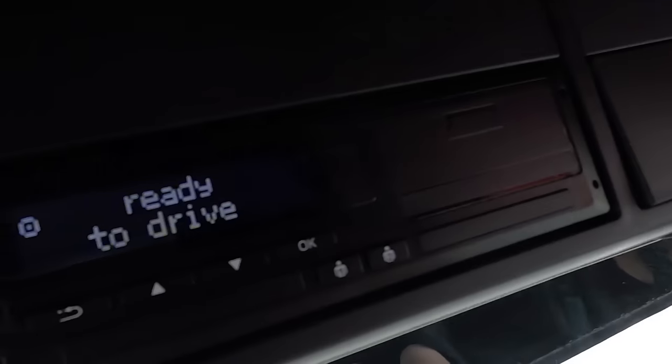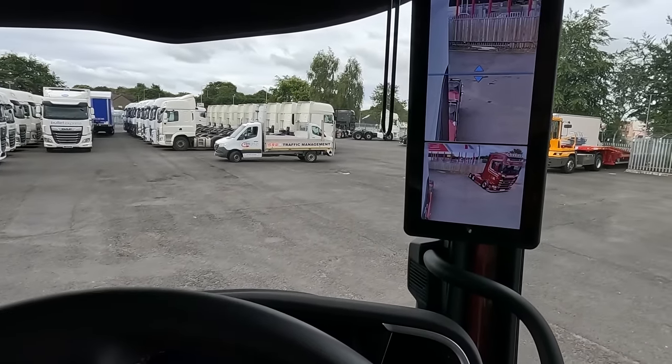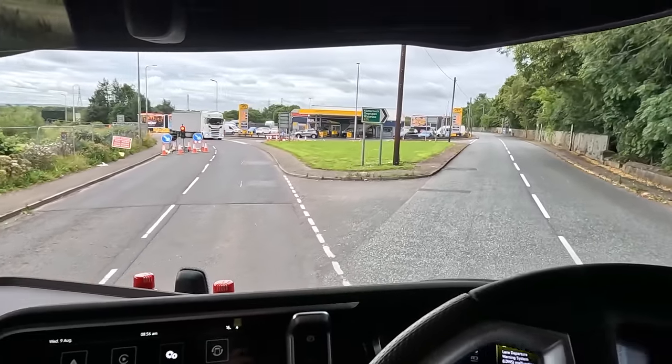Very excited for this. It's only done 20 kilometers. That means that I'm taking it on its longest journey. Ready to drive. Here we go. See how we get on with these cameras. We are driving an XG Plus. I've been up since 2:30 this morning. It is now 10 o'clock. Oh, I've done my first kilometer. I can hear a bit of wind noise already.